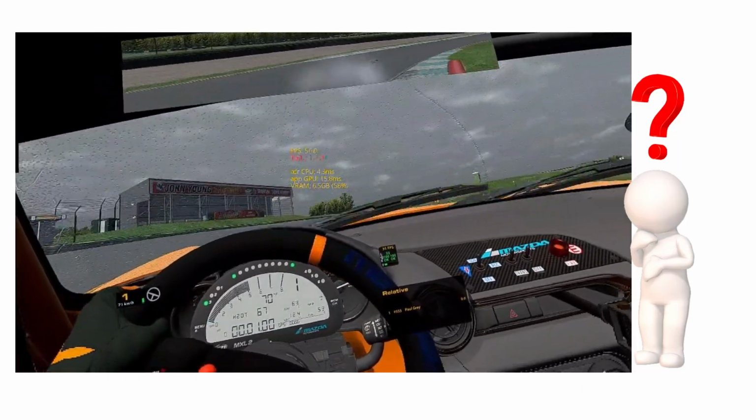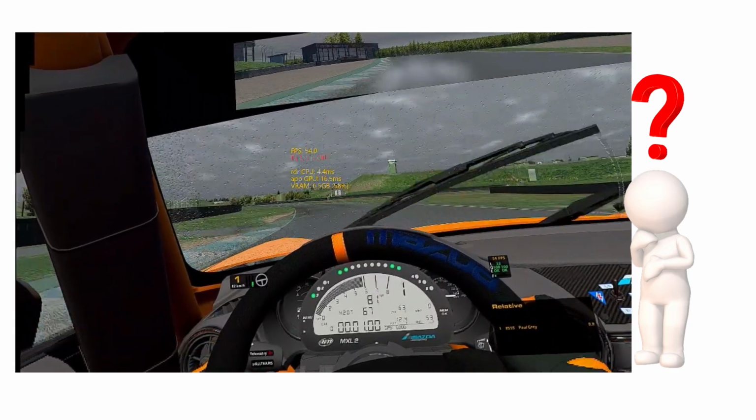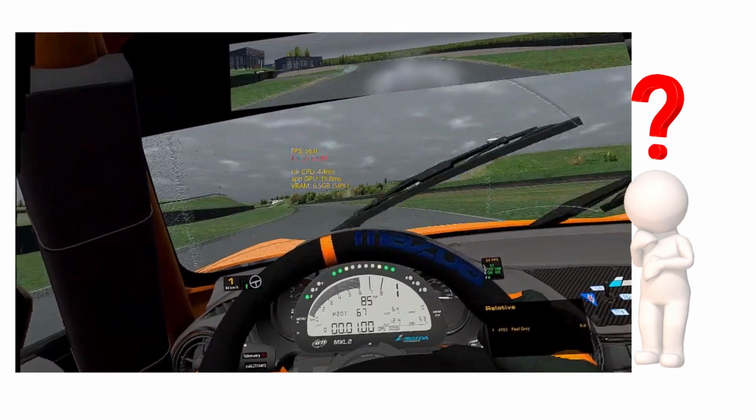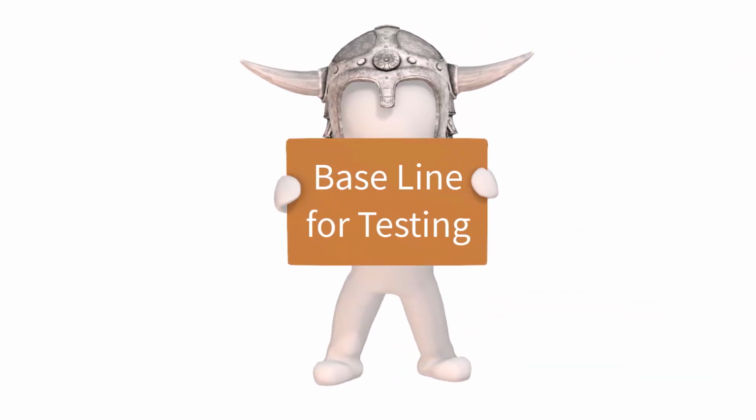But how much difference does SSR really make? And is there any way to improve performance in VR when using SSR? All good questions. Baseline for testing.